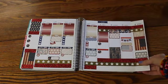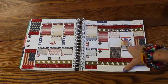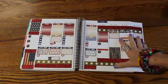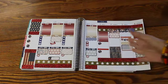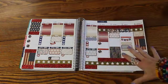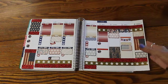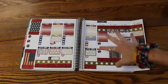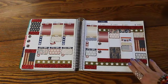And this is the week of June 27th through July 3rd, but I went ahead and planned through July 4th because it's a holiday weekend. So I'll show you what I did to add that to it. The week before July 4th, that whole weekend before, is really the time that we will celebrate. So I thought it was more important to include July 4th with the week prior than it was to include it with the week that it's actually in.